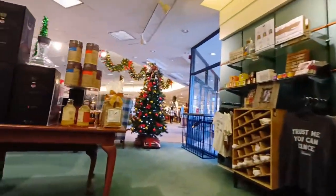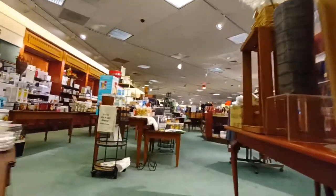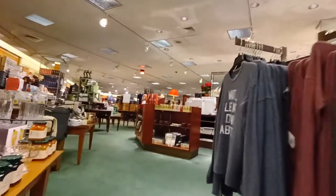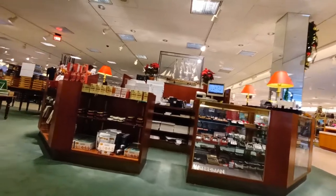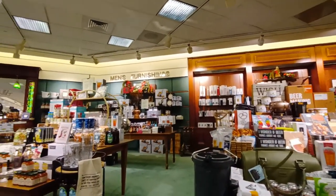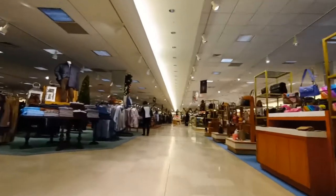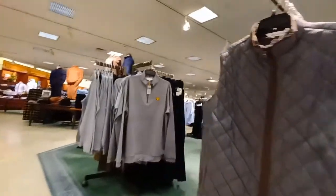However, I do like the gift section. You can buy a lot of nice gifts in the gift section for reasonable prices. A lot of these Von Maurs have nice gourmet food sections as well. For myself, I bought a couple of Christmas ornaments and a couple of gourmet food items. So if I go into a Von Maur, usually you would find me in the gift section, just looking around and everything.